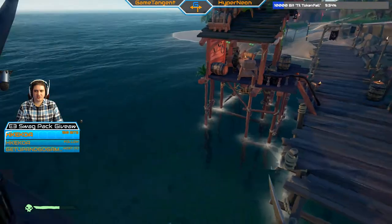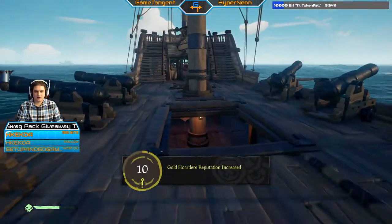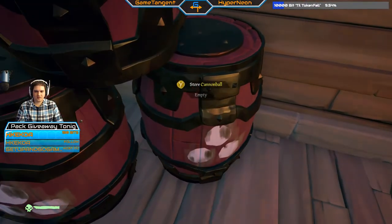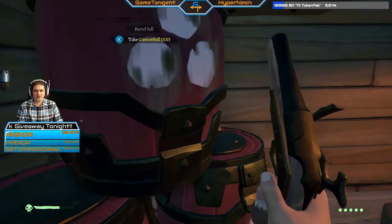How'd you guys make that jump? What the heck? I jump up on the railing and then you jump over. I actually am gonna store some cannonballs here. So we have 110 cannonballs.